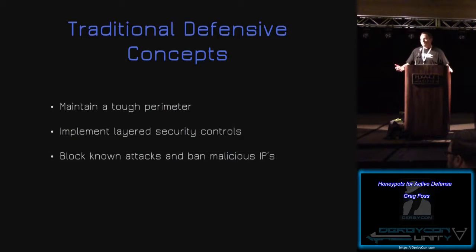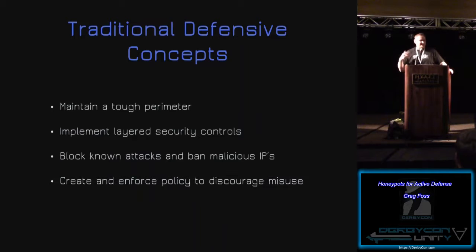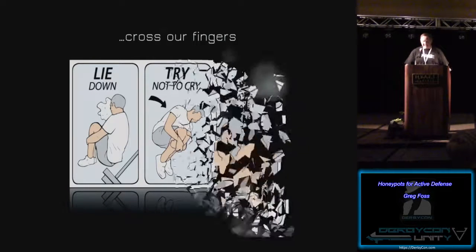And then you want to block all the stuff you know about, all the known virus signatures, all the known IDS signatures, all the stuff that you can actually detect that you know you're probably going to get hit with. And then we want to create enforced policy to protect our users, keep them from accessing things they shouldn't, stuff like that. And then we hope that all of this stuff actually works. We pretend it does, but really it doesn't at all.